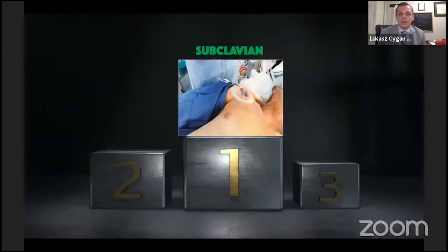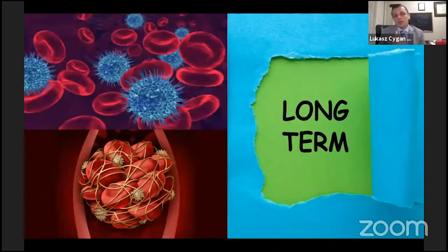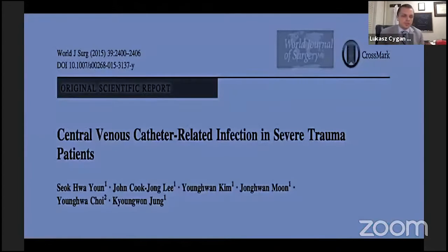So why is it better? You know, given that the location of the line doesn't really change its function, we have to look at the long-term and short-term effects that it has on our patients. In particular, the long-term effects of central line catheterizations are infections and thrombosis. So first take a look at our trauma patients. And this paper looked at which lines had more infections in severe trauma patients. And it's an important subset of population because this is a situation where our hands may be tied, where subclavian is our primary location.